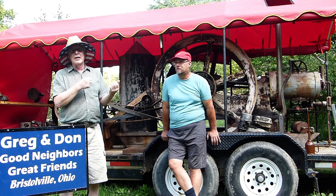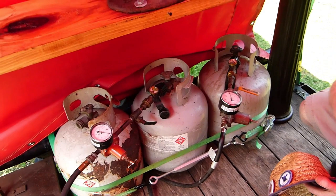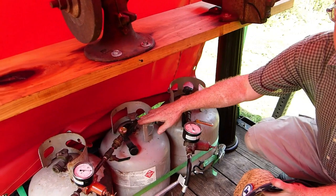We've got propane tanks that we're using to run the engine. Now, originally the engine ran off the natural gas off the wellhead, because this was an oil well type engine. Ran in the oil fields, either pumped the oil or helped drill the oil. So that was one of the learning curves that I needed. How much gas does it take to heat up that hot tube? And on this system here, this is just for the hot tube. The other system is to run the engine.